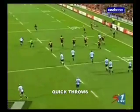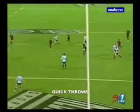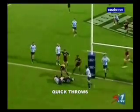We see the same action from behind the posts. Zigzag from the Waratahs. Who was that who came up too early? The midfielder. Bit of a dummy. Keeps on stepping. By then it's all over. Elson comes but too late. That's outstanding.